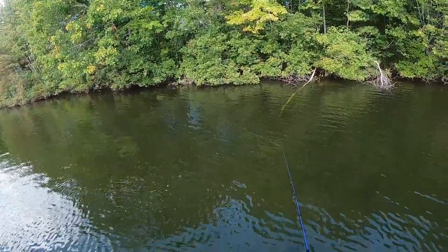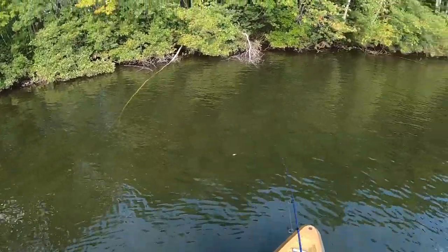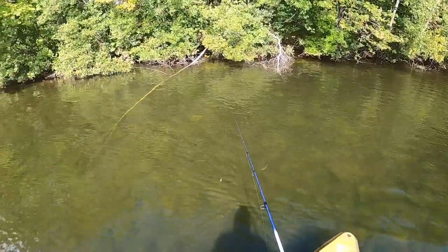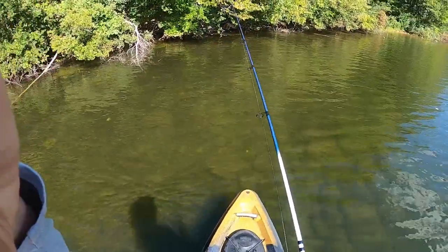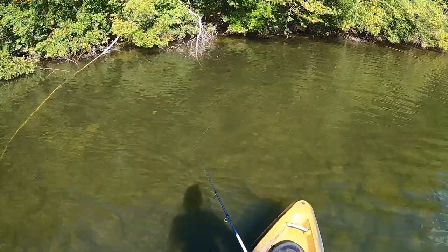Definitely baitfish around. It's so clear right here. I just saw something chasing it. It'd be pretty cool to catch a trout out of this too. Oh, it's so clear right here. Oh, wait, what is that chasing me? I'm trying to make sure that I have my GoPro head on right.